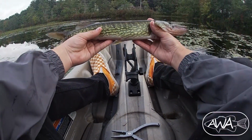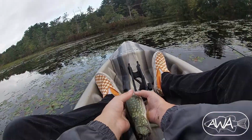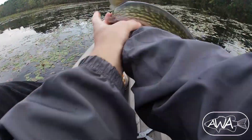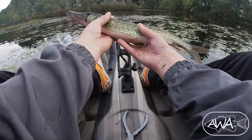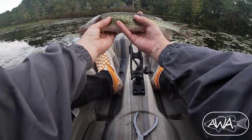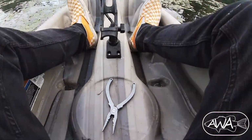Now that's a nicer fish. Caught him. Whoa, lost him. Yep, that's a nice chain pickerel. Very common fish here. Let's get him back in the water.